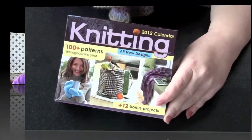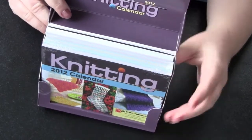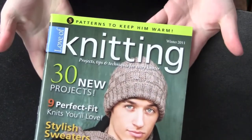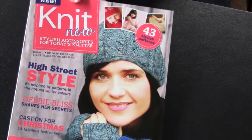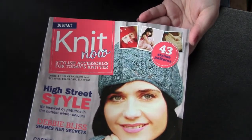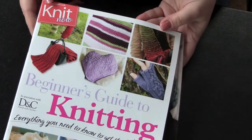Next up, I am going to show you the magazines that are in my pile of must-reads for this month, along with the 2012 knitting calendar. Alright, here is the calendar, of course. Just open it up, and here are all of your patterns. Then we have Love of Knitting. Here's a new magazine. It's called Knit Now. And if you buy this issue, it comes with a free insert with just some basic information for if you are a beginning knitter.